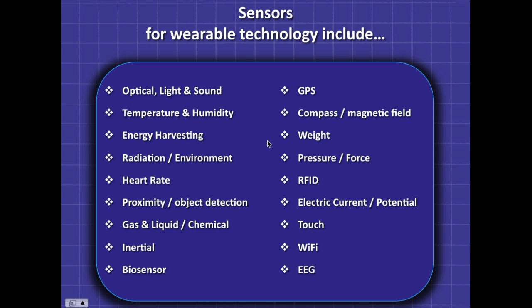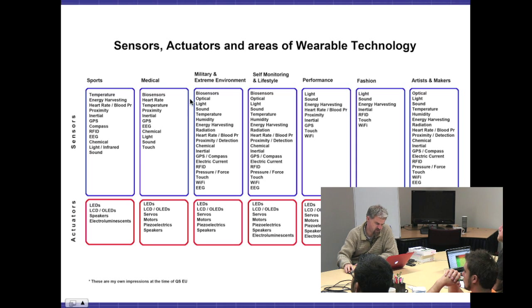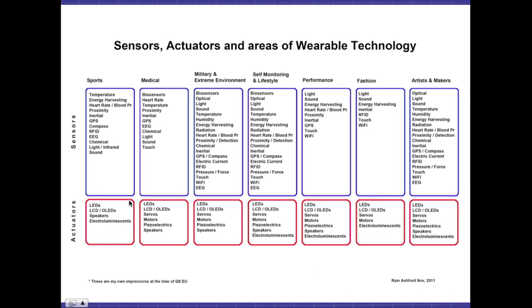So here's some other types of sensors that she's been interested in using. You can look at things like RFID sensors or heart rate sensors, gas or chemical. Basically anything you can get an electric signal from, you can plug into the Arduino and use as a sensor. So here's a bunch of sensors and actuators that she's been looking at in different contexts. In a sports context, for example, you might want to look at your heart rate or your GPS, and the actuators might be LEDs or LCD displays.